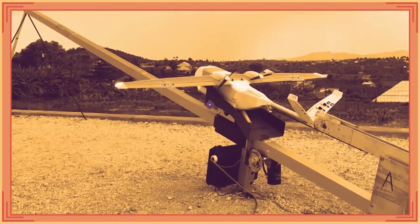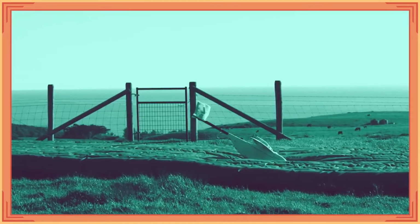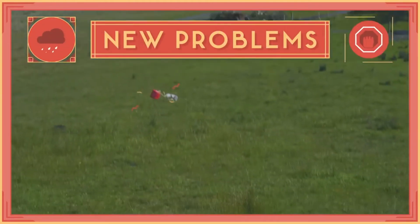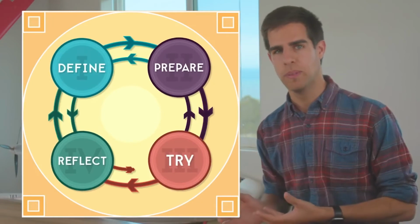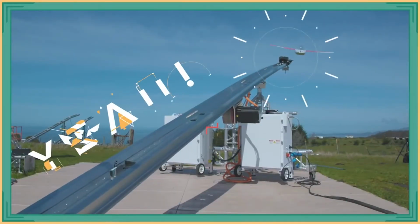And as we tried, we had successes and we had plenty of failures. We quickly learned that dropping the blood from the sky worked really well, but we also learned problems like weather and hardware failures could slow us down a lot. So, as we tried, we had to go back and prepare new solutions as we defined new problems. Finally, we had something that worked.